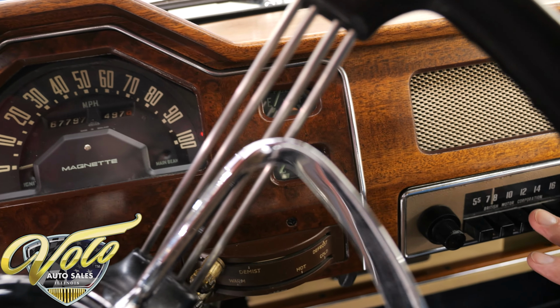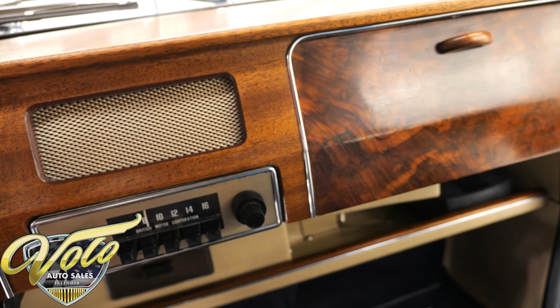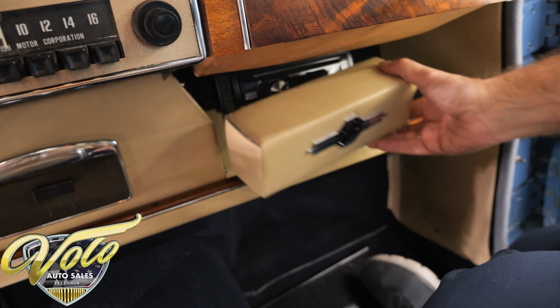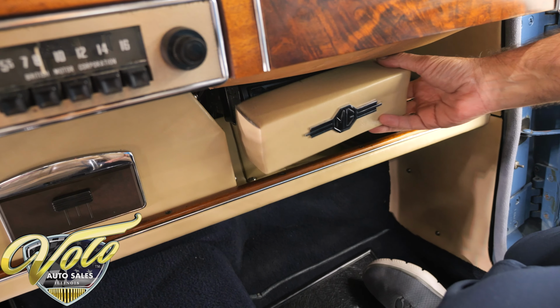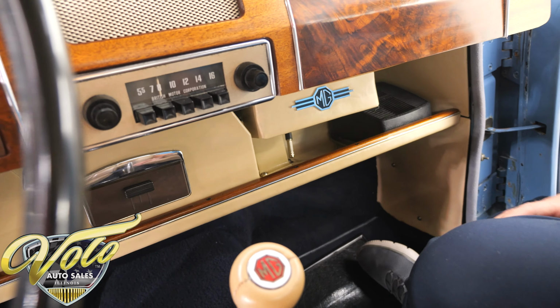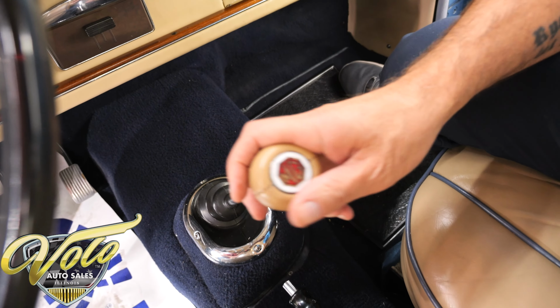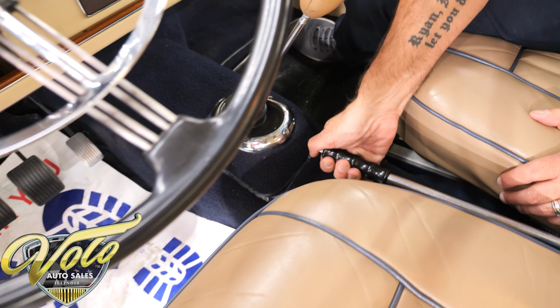Does have an optional radio. Glove box works good. Now it has this tray down here, and this is something kind of cool. There's a stereo with some speakers, and then this covers it up so it doesn't look like anything's been played around with. Real nice blue carpet, MG mats, manual 4-speed shifter, an e-brake.